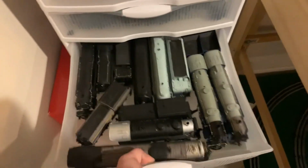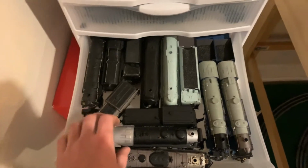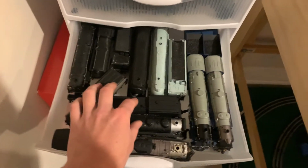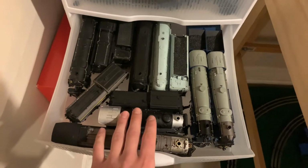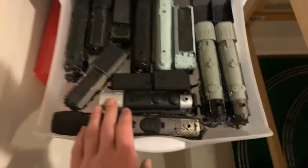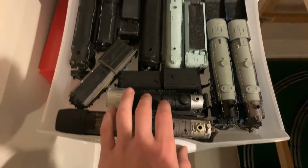Then down here, we have another drawer with a bunch of really nice locomotives. We've got my original Overland Limited with the Bachmann Plus style drive, Bachmann Plus 282 Mikado, one of my surprisingly most favorite locomotives ever made by those guys. Fantastic engine, runs amazing. If you haven't seen the video on it, go and check it out. You will be blown away by the looks and the running quality of this engine.